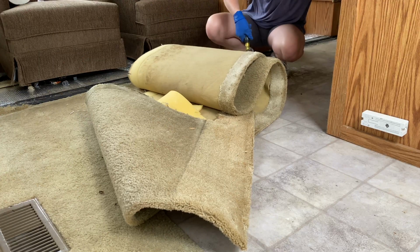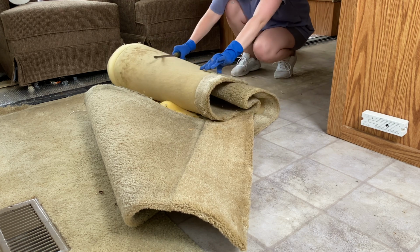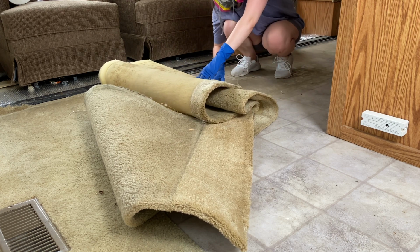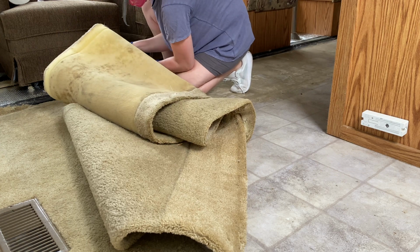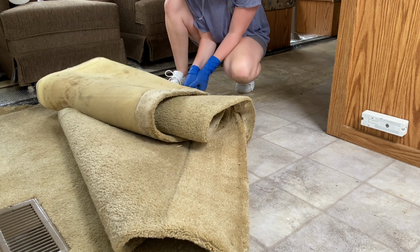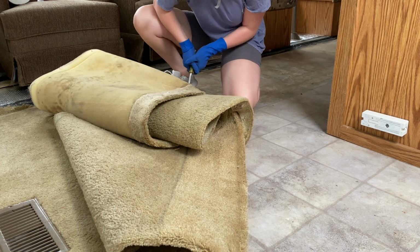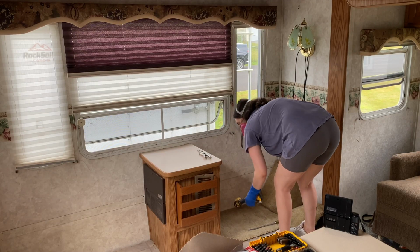As you guys can see though, underneath this carpet there was so much dust, so I'm so glad that I decided to rip all of this up, because thinking of that being trapped under there and us living in this would just not be so great. So I'm really glad that I'm gonna be able to get these floors super clean and just start fresh with everything.